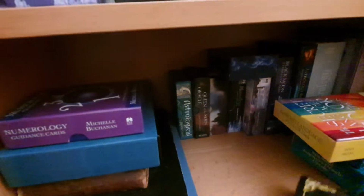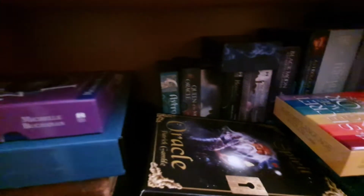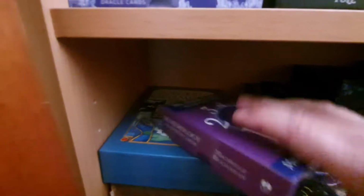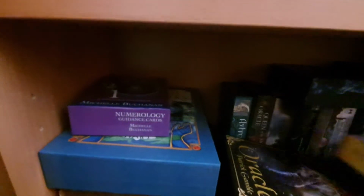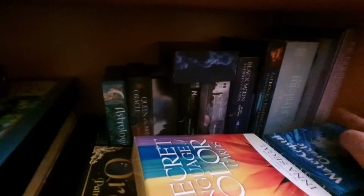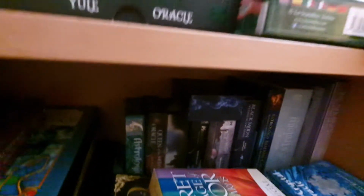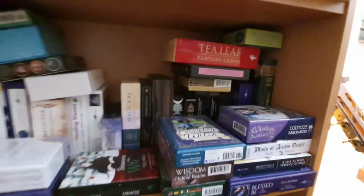And that's the Spirit Oracle. It's so beautiful. I haven't used that so much lately. I'll probably use that more. And also 1 numerology deck, and also 1 sacred geometry deck that I have in there. So those are kind of specialized decks a little bit here, together with the astrology decks that I have here. Okay, I'm just gonna tilt this up a little bit there.